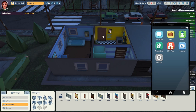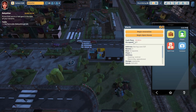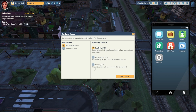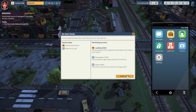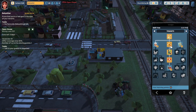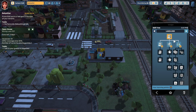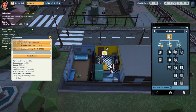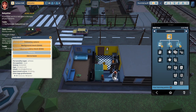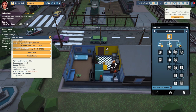Now, how do we do an open house? We want to leave and begin open house. Okay, so whole apartment. We could next time get some better advertising, couldn't we? That would probably be a good idea. So, who is this chap or chapette? 40 years old, thinking. Unsatisfying. What do you mean unsatisfying? It's gorgeous.